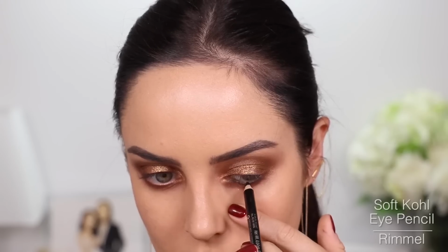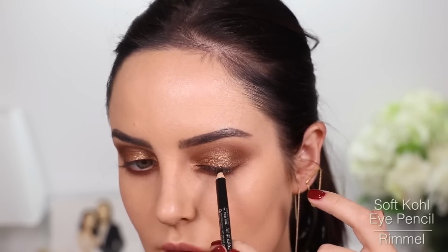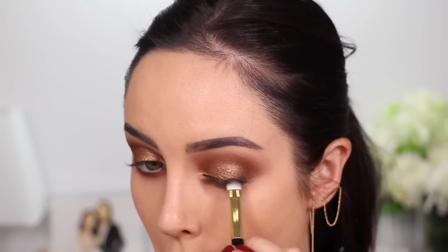Putting that onto the waterline and lash line of the lower lashes. And then adding a little bit up here to the outer corner. Keep adding it and then taking a little brush to blend it out. Keep it nice and soft. Okay, now I'm just applying Too Faced Better Than Sex mascara.